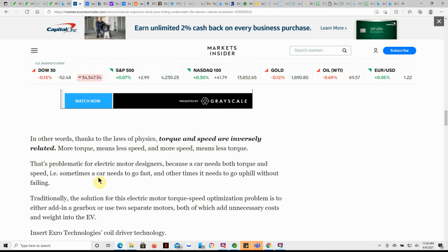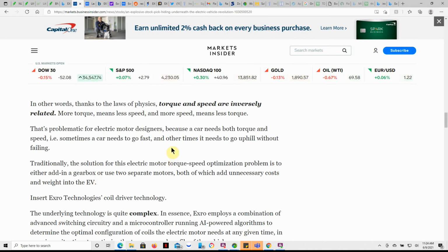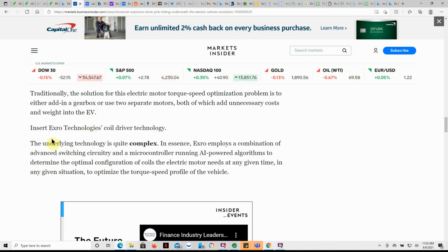That's problematic for electric motor designs because the car needs both torque and speed. Sometimes a car needs to go fast, and other times the car needs to go uphill without failing. Traditionally, the solution for the electric motor torque-speed optimization problem is to either add a gearbox or use two separate motors, both of which add unnecessary cost and weight to the EV.